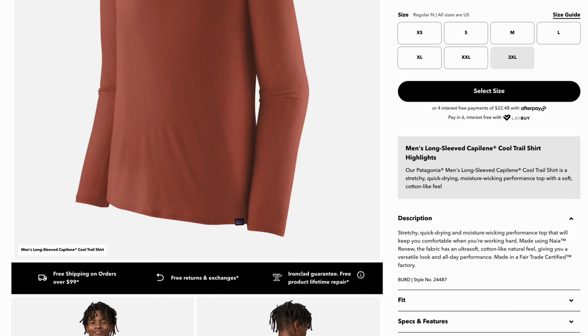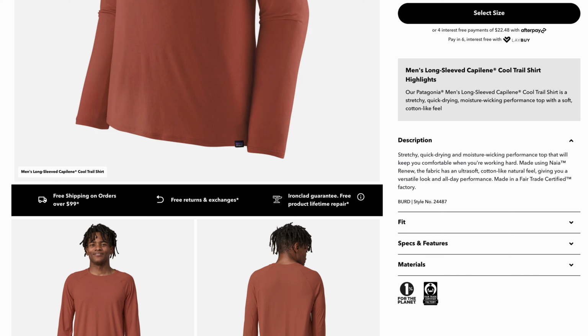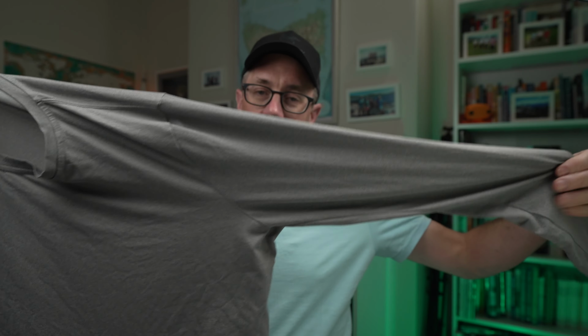Then there are things like the Capilene base layer that Patagonia make, which I have taken hiking in as well. Long sleeve sort of option. I found that when that gets wet, it doesn't really dry that well, that shirt there. Capilene is meant to dry pretty quick, but I didn't find that it was that good.